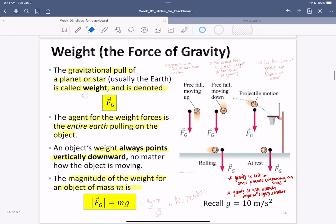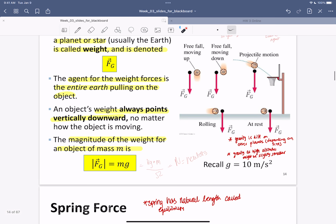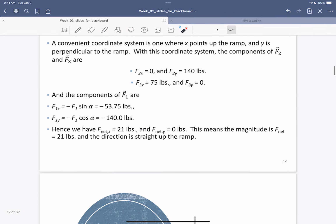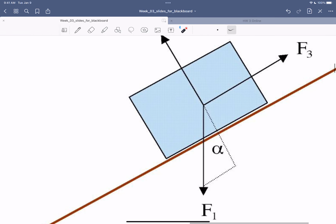Yeah, weight is FG. Weight denotes FG. So when we were talking about weight earlier in that problem, the 23 pounds or whatever it was, that means your FG is equal to 23 pounds, right? So weight is equal to the force of gravity. And object weight always points vertically downward, directly downward. So with regards to those problems, your FG is literally just straight downwards.